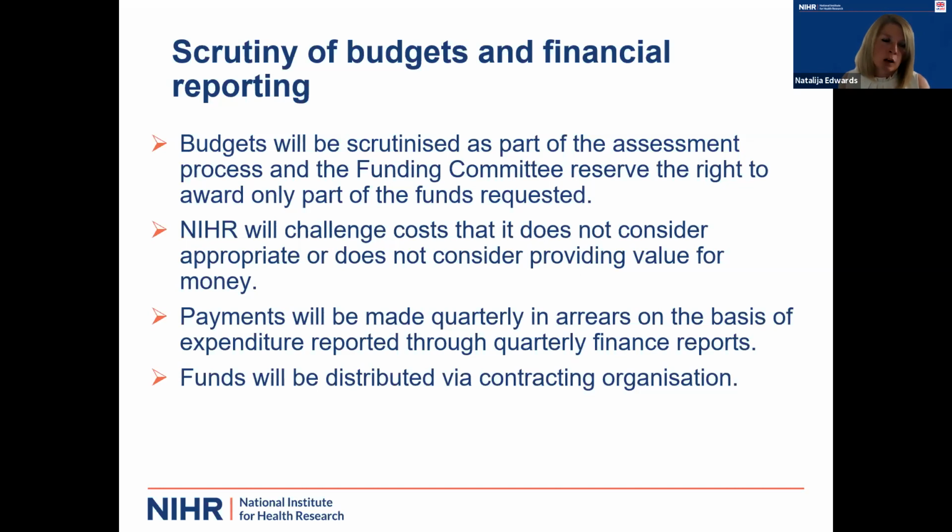After your application has gone through the funding committee and hopefully been funded, we will scrutinize the budget. We will look through your budget on a line-by-line basis, and if there is anything that we expect does not meet our criteria, we will ask for it to be possibly removed or justified, or for a further breakdown to be provided. So that's why it's quite important to use the justification of costs section, and also provide proper breakdowns of costs.